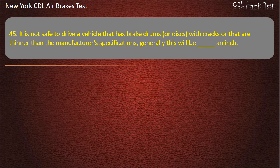Question 45. It is not safe to drive a vehicle that has brake drums, or discs, with cracks or that are thinner than the manufacturer's specifications. Generally this will be an inch, 1/4, 1/2, 1/3. Answer. 1/2.